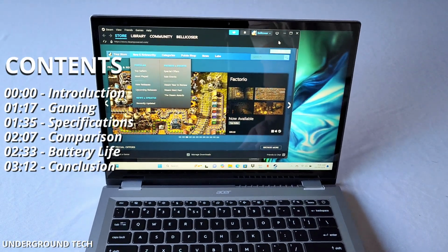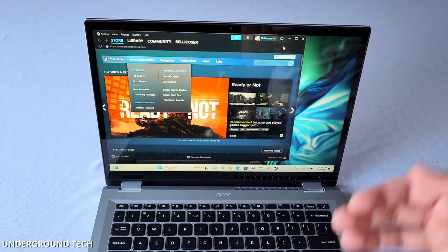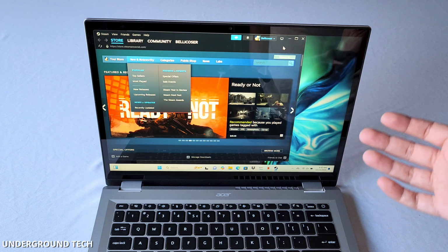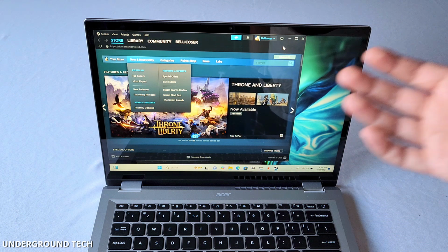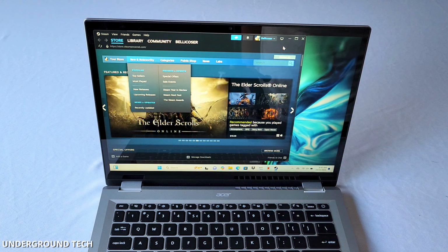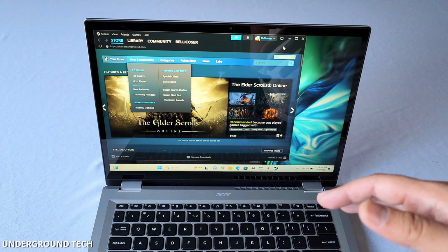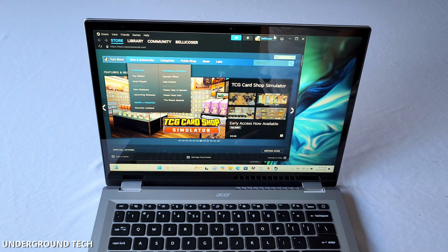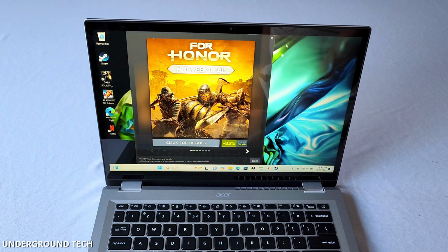I've got the Acer Aspire 3 Spin 14 here. Now, I've only had this for a couple of weeks to a month, and it's held up pretty well with me so far. Really no major complaints for what it's worth. Now, I got this for $250 at Target, and Target actually had a sale around early October where this went on sale for $150, and it sold like hotcakes really quickly.